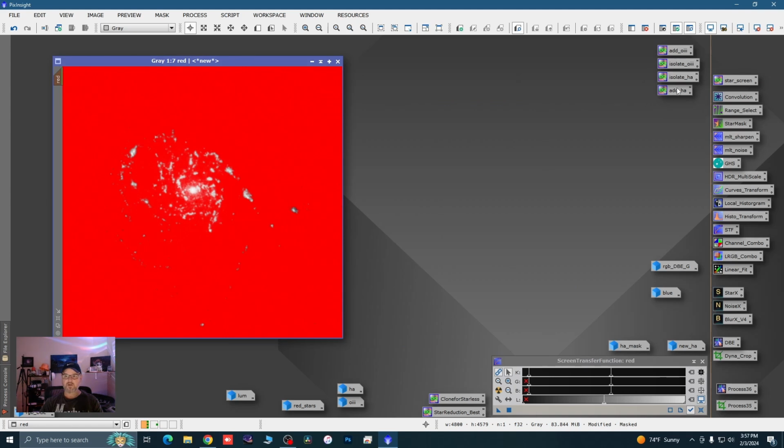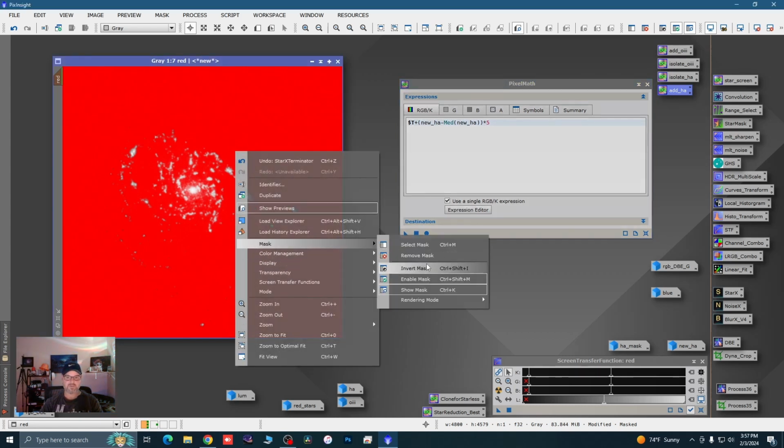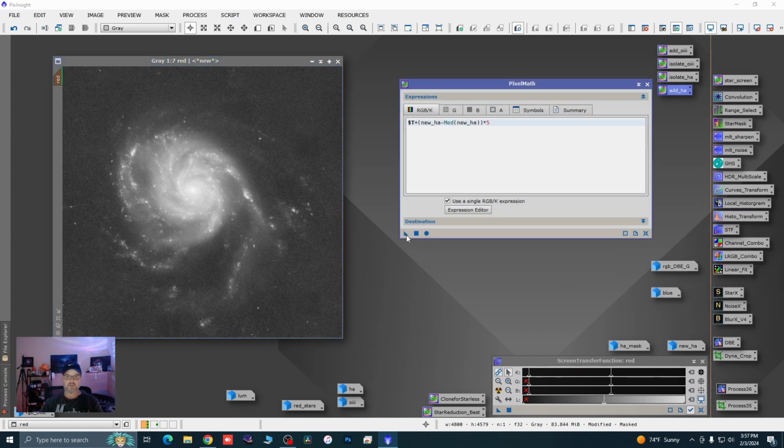And then we're going to get our add HA formula. And because we've created a mask, I'm going to leave that boost factor at 5. Let's right click on the image and go to mask and say show mask so we see it. And remember, it's formula driven, so it's looking for something that says new HA, which is right here, new HA. So let's drag and drop.